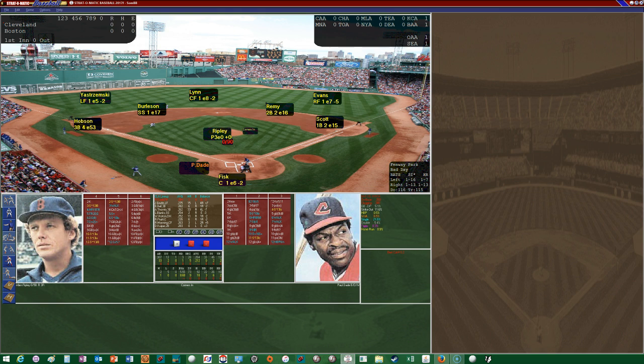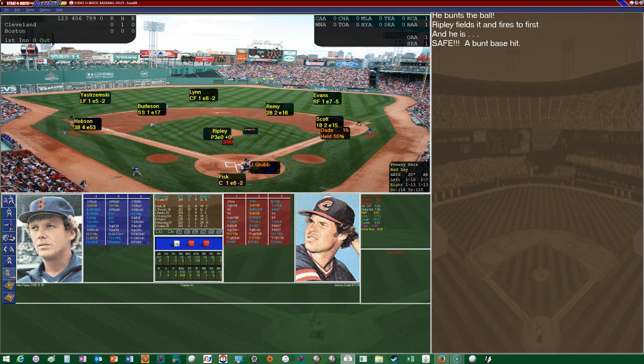So Paul Dade is hitting .212 with a homer and 5 runs batted in so far. So let's get the game started. And it's a bunt base hit for Paul Dade. So the Indians have the leadoff runner on here in the top of the first.